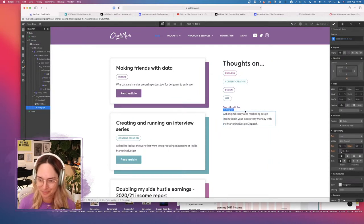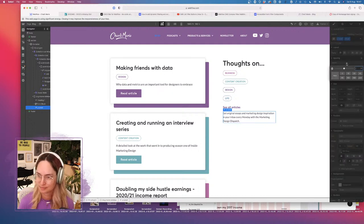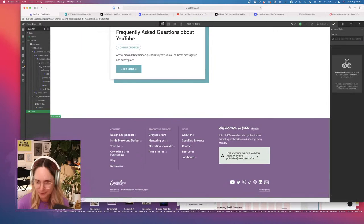So this is a promo for the marketing design dispatch, but more subtle, if that makes sense. Way more space than that, don't we? Active blog link in the nav looks odd. What do you mean? What's odd about it, Taron? Let's steal the same form from the footer.